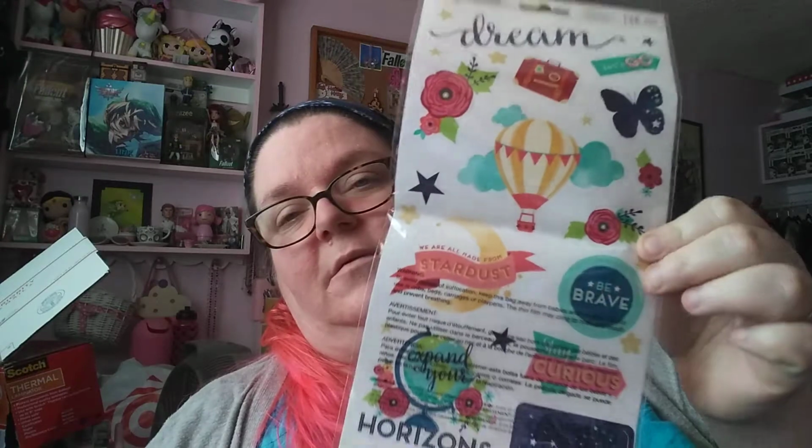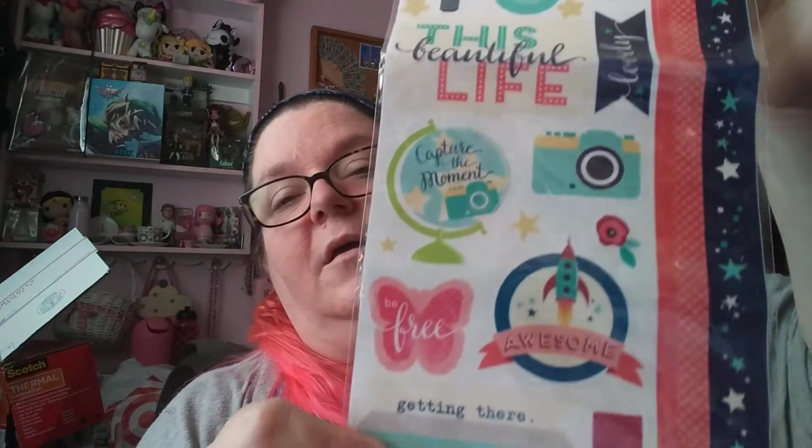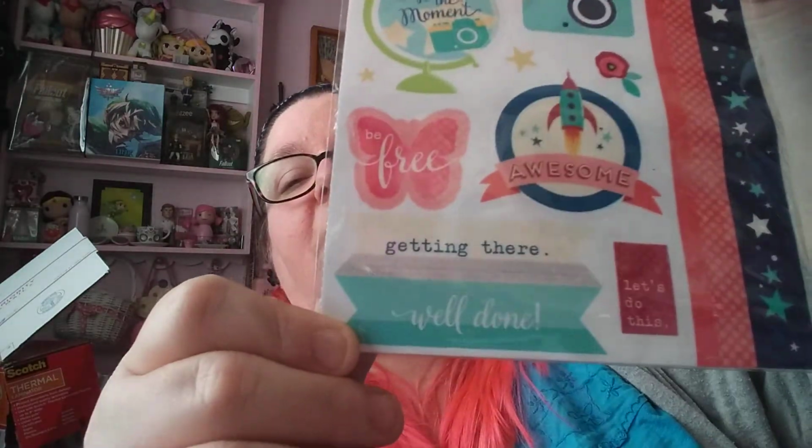So she got, oh, thank you. Oh, these are cute. Look at these stickers. They're really cute. I love the hot air balloon. And look at the other side. Oh, that's really cute. What does that say? Getting there. Well done. Let's do this. Awesome. Oh, that's so pretty. Thank you. I like that. It's Chamel. I like Chamel.